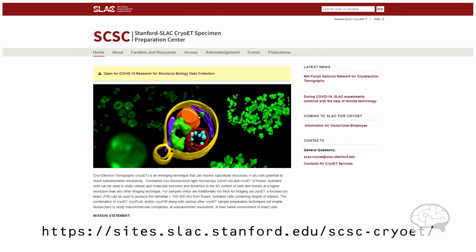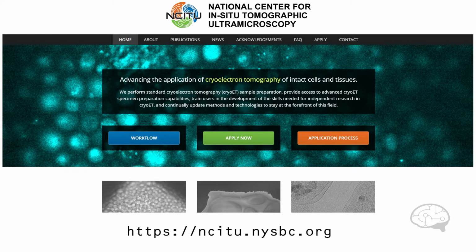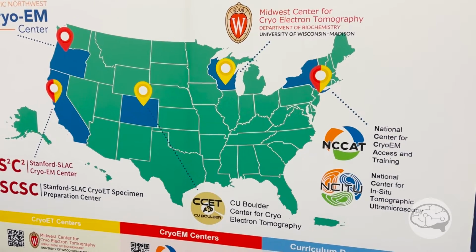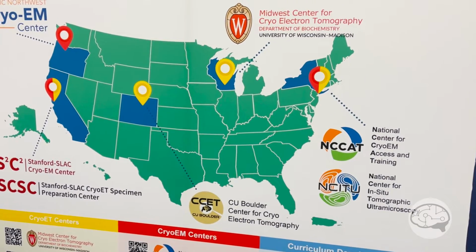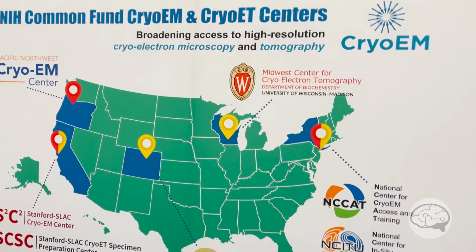Out of Stanford, it's S2C2. Out of Colorado, it's CCET. And out of New York, NYSBC, it's called NC2. These different service centers all share the same goal of providing instrumentation, training, and access for people who want to do cryo-electron tomography work. Yeah. The entry into cryo-electron work is actually really difficult. There's a lot of very specialized equipment that you need. It takes a lot of time, and a lot of expertise.